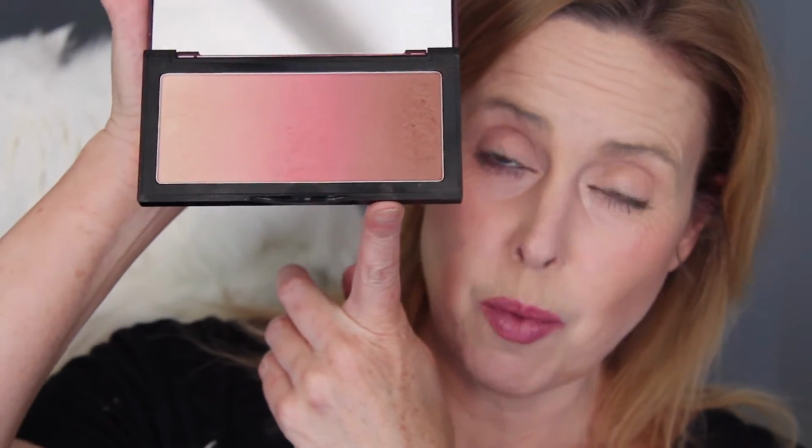So the Kevyn Aucoin, back to that, looks like this. And it's got a really pretty mirror, which I'm not going to show on camera, but you've got a highlight, a blush, and a bronzer. And so you have this gradiating color shift. So you can pull from wherever you want on the palette to get things that are a little bit more highlight with pink, highlight in the bronzer, or blush with the bronzer, whatever.